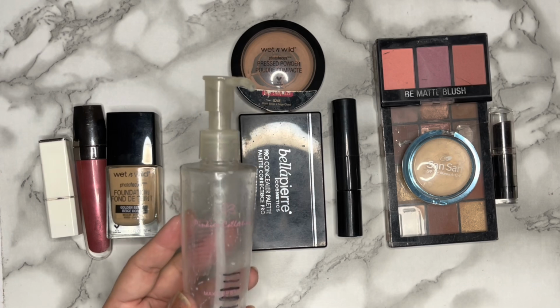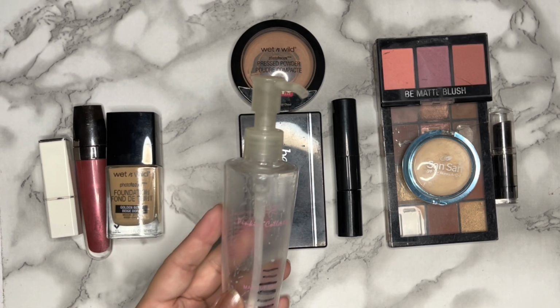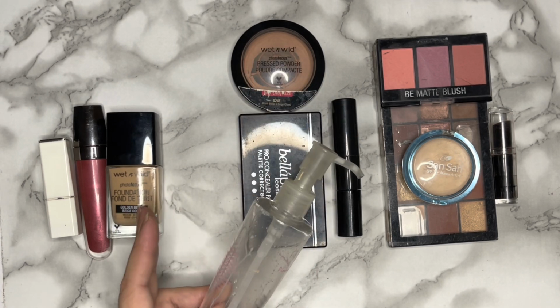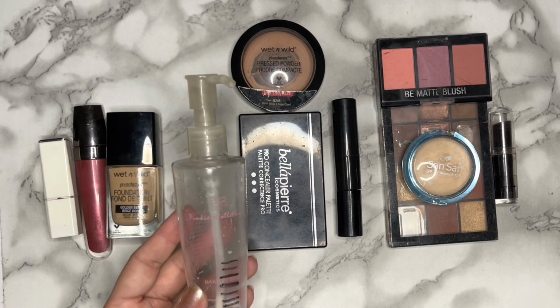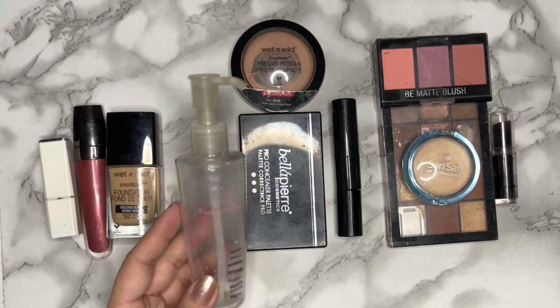I don't enjoy using this actually. There was a point in time in the past, I recall, that I enjoyed using this together with this foundation, but this time I just don't feel like I was using it for anything other than the sake of using it up.